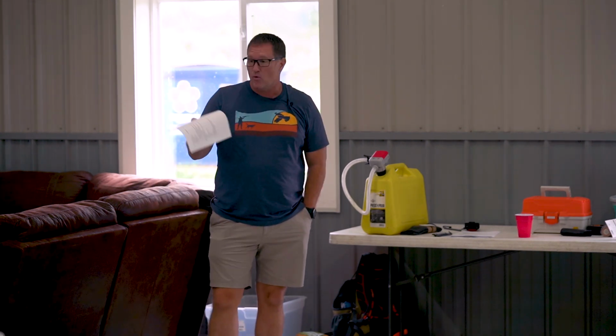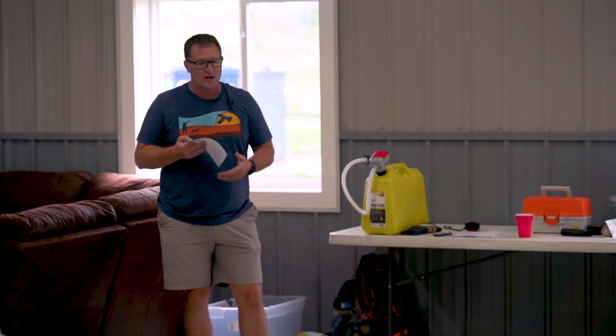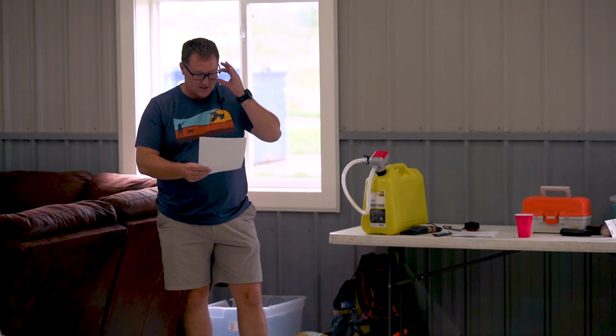In certain places out west, I don't know what the rules are in every state, but certain places you can have land conibear traps on the ground. So again, check the local regulations on that stuff.